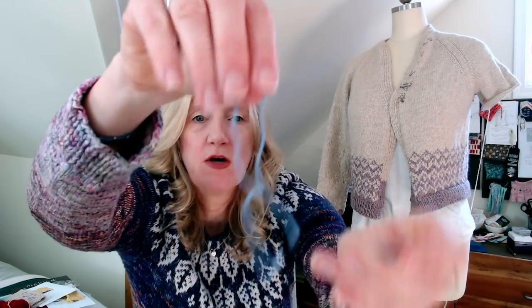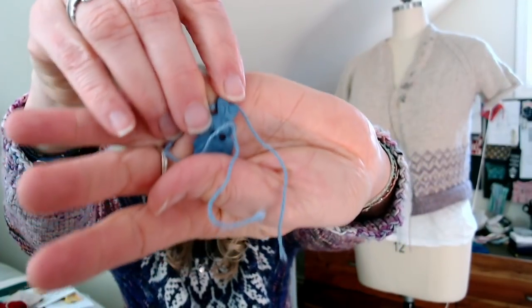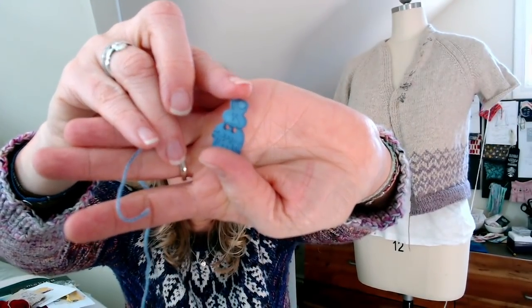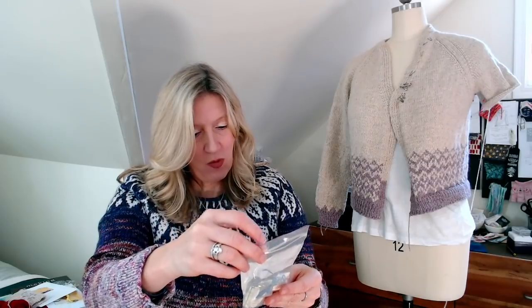I gave her some yarn, and then she dyed my buttons for me. And that's a bunny. That's a cute little bunny. Wait, okay, I want you to see the whole thing. There you go. Yeah, so I had dyed-to-match buttons for my son's sweaters. So it was really cool. And I clearly have more that I never used.